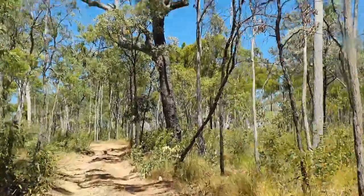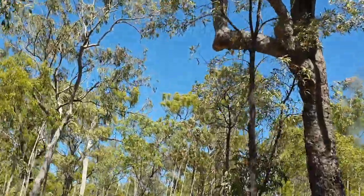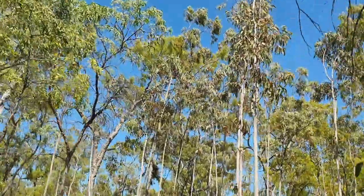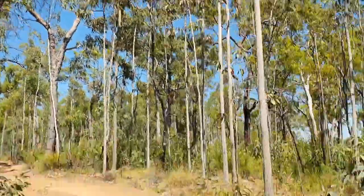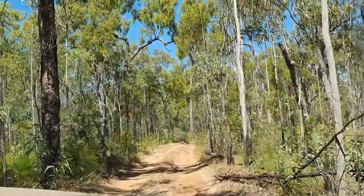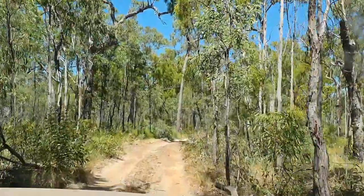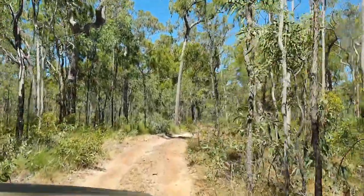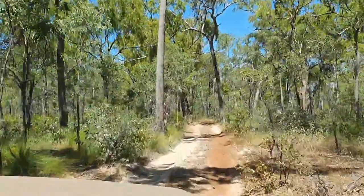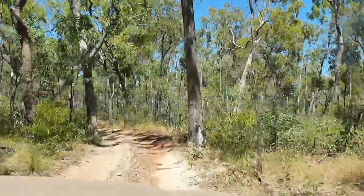Have a look at that sky. The boys have just said, remove your sunnies and have a look at the sky. That is truly very nice. Look. Average speed through this part of the track is probably not even 20 kilometres an hour, I reckon. So that's probably about the fastest we've been, and that's nearly 30.